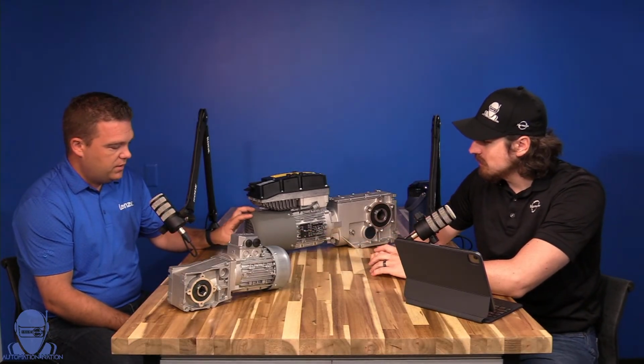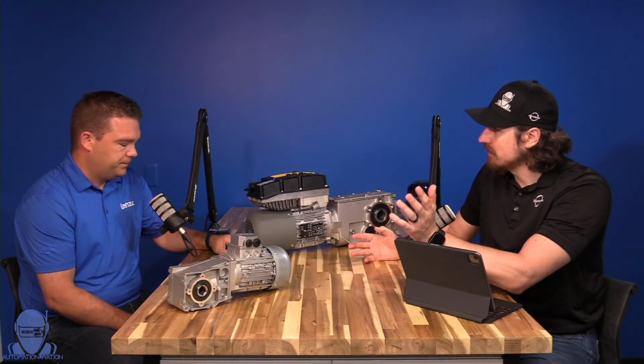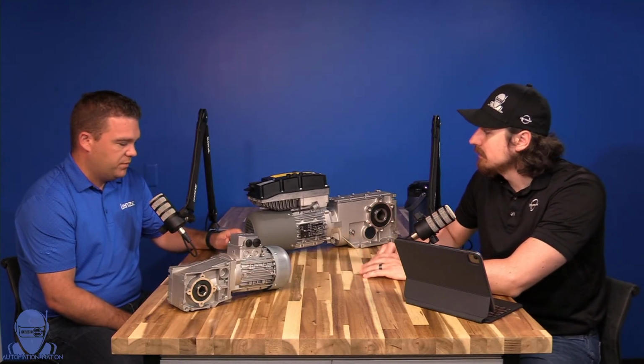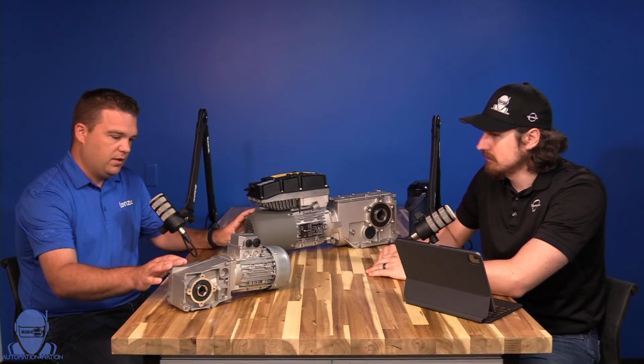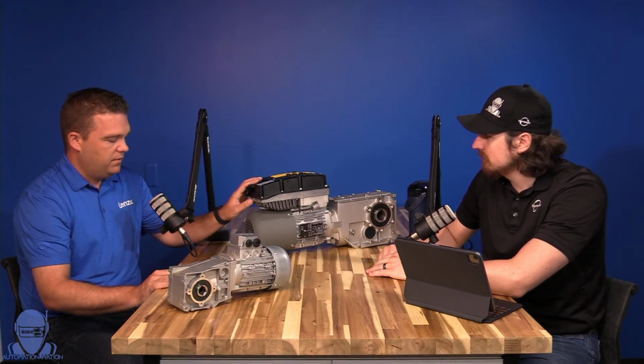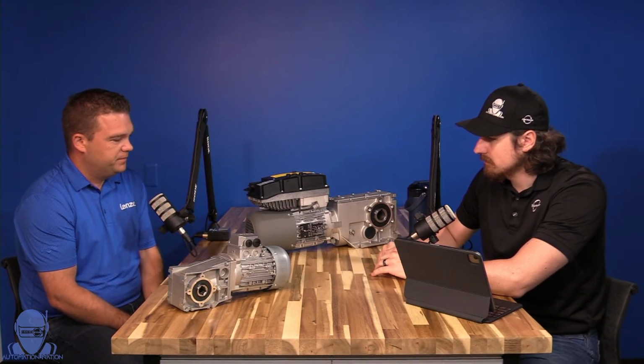Yep. Exactly. So the bigger brakes, frame brake shroud, brakes are available in that Blue Line too. That's not some weird adder that's going to add a bunch of lead time. Nope. So yeah, holding brakes are available in the Blue Line. It's the gearbox, the motors, the VFDs, holding brakes, all part of the Blue Line.